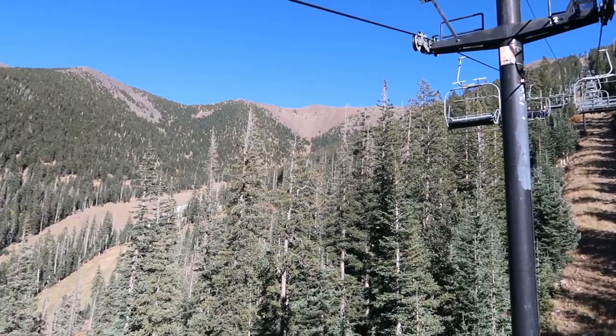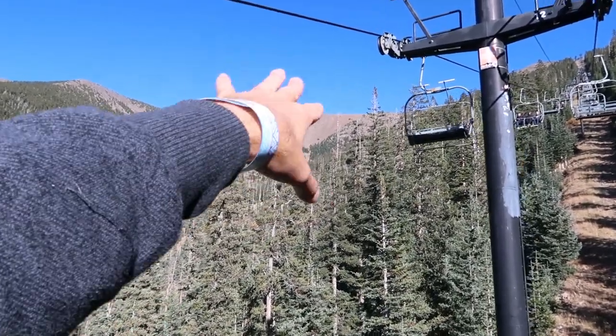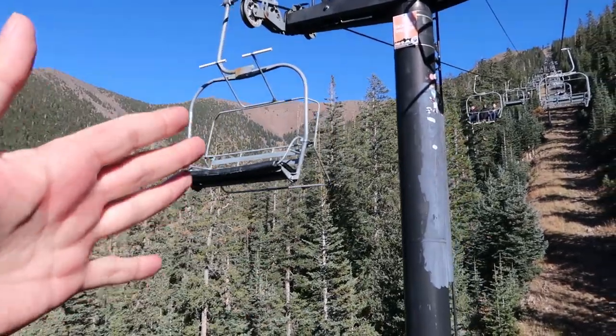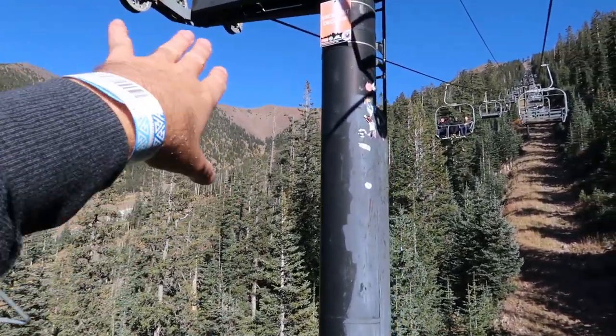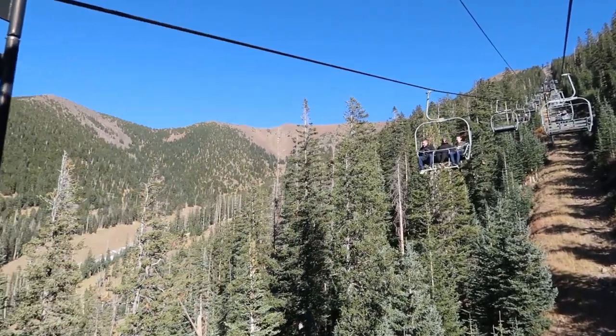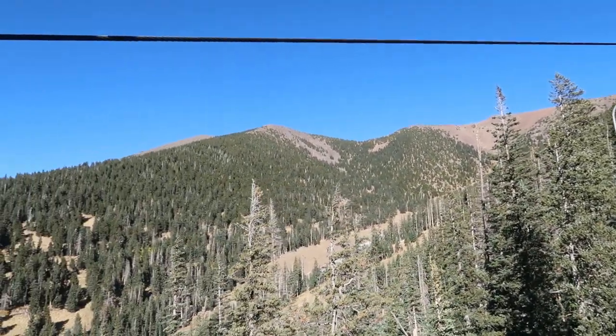And I'm assuming we're gonna go above the tree line, but if we're not, you can see these peaks are so high that at one point, and if you end up hiking Humphreys Peak, you'll experience it yourself, it's kind of tundra up at the top. The trees stop growing because you're up above 12,000 feet up there.